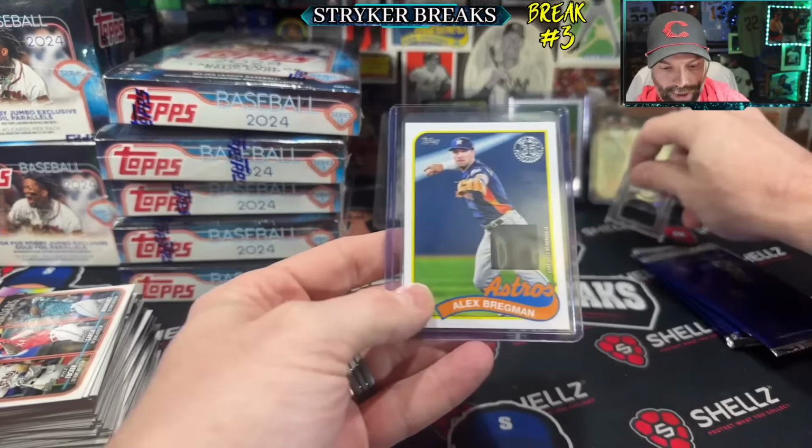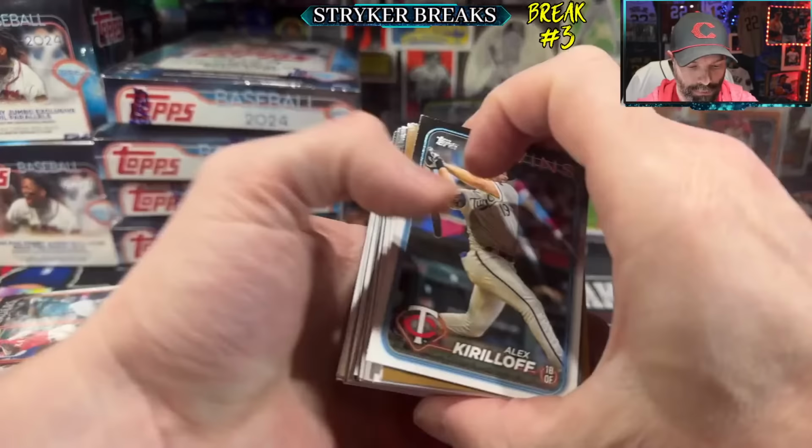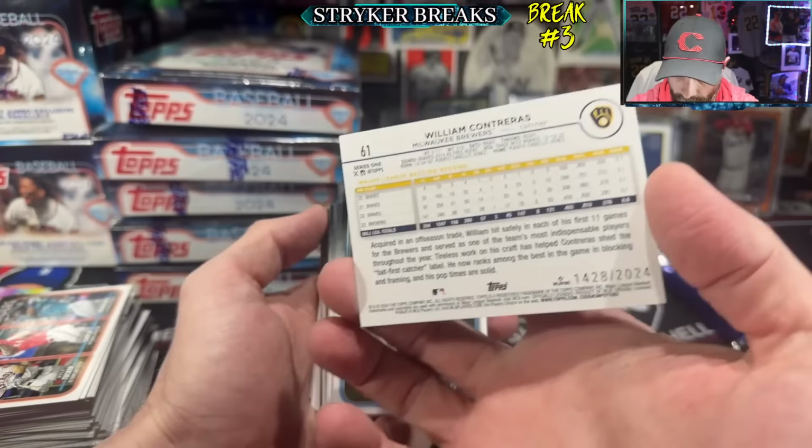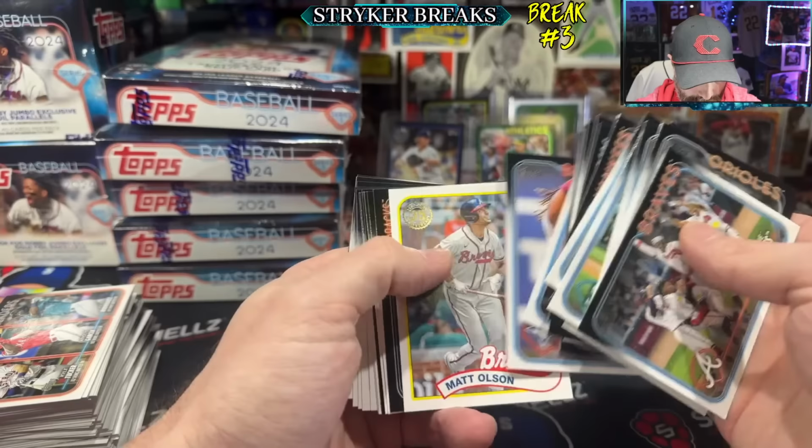Alex Bregman, game used. Blue. Gold, William Contreras. Nice. That looks good. Gold and yellow. Gold and gold. Matt Olson.